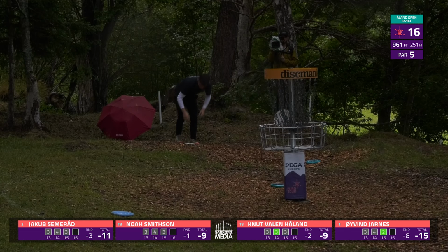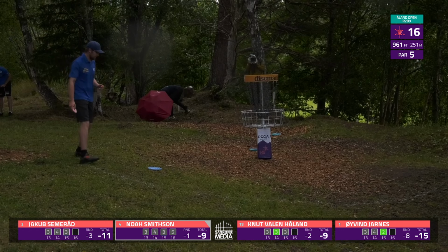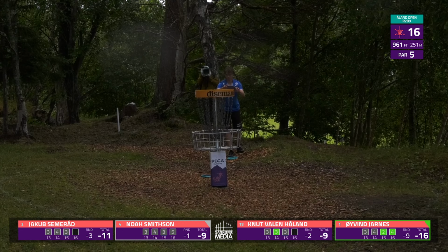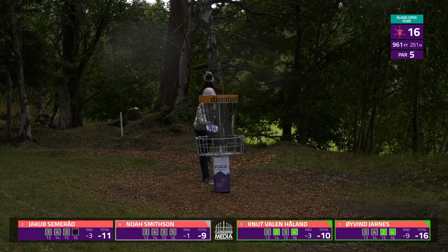And I want to give a huge shout out to the only eagle here for the day, Oni Arminen. Sorry if I pronounced that wrong, but he was the only one to take the eagle three. So that's only two for the event so far. Yes. And it was a 38-foot putt. So that means he was just outside the circle. So he must have had a mash on his second shot.